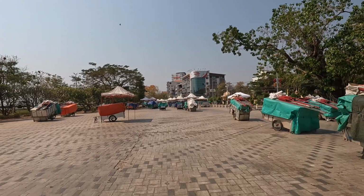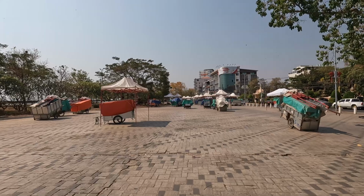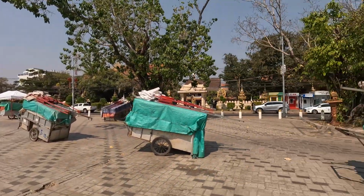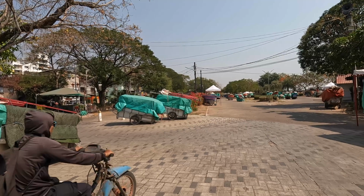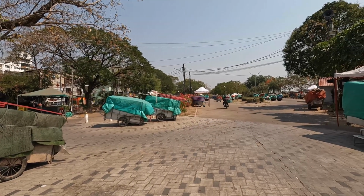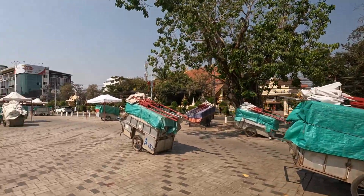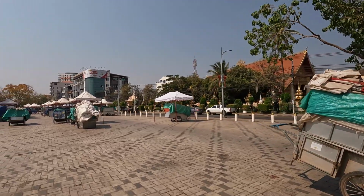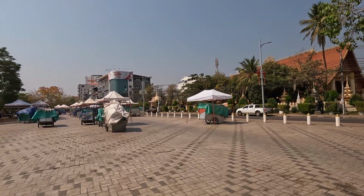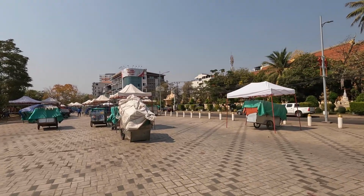Anyway, this is where it looks like the night market is. Probably spreads into there as well. Look, you can see where they've got the stalls down there. That young lad there, he's just going to fetch another one. So they probably employed those guys just to move them, bring them in here early evening, and then of a night time when they're finished, tow them back down to the storage area.